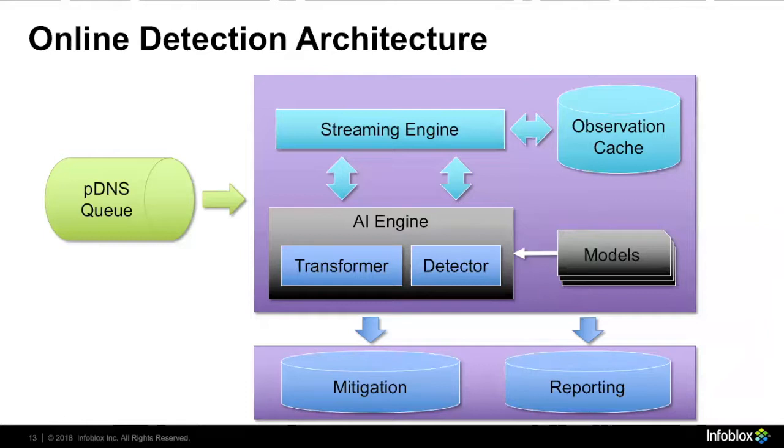Once we have enough observation, we have an AI engine to do detection. This AI engine supports a number of models. I'm going to give you details in the following slides. Once the detection is finished, you get output for mitigation or for reporting.